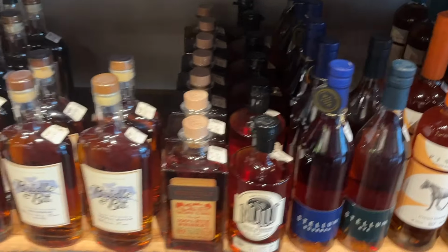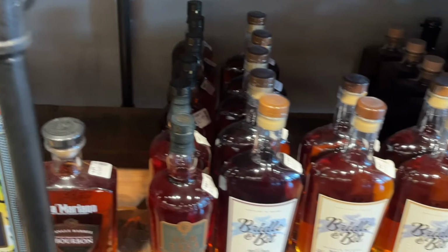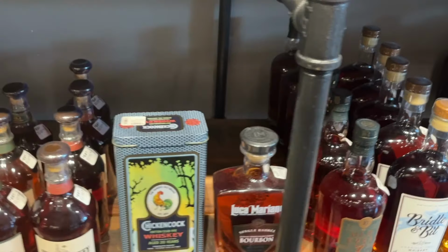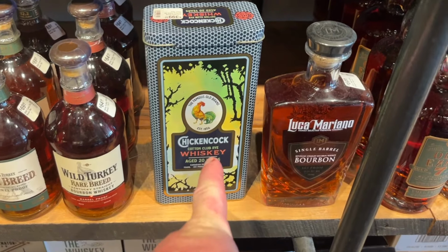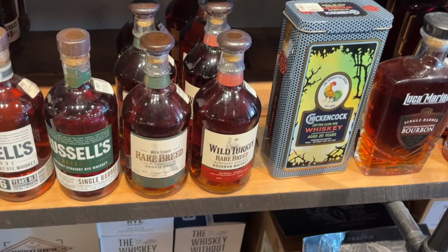Never had Stellum, same thing. What I've had was okay. I think that was Woodinville. I've heard good things, but it's an Oregon bourbon, and I'll get to it one day. Chicken Cock. Gotta have that big fat cock in there. It's a very expensive whiskey, and I've never tried it, so one day I should.